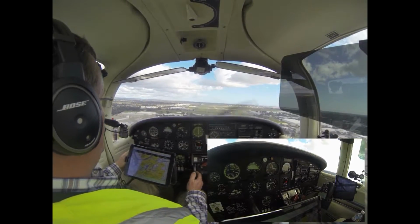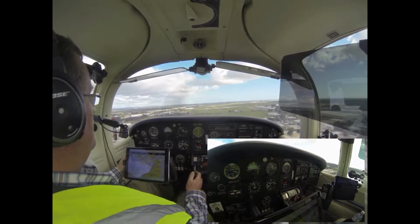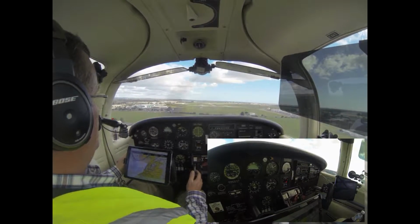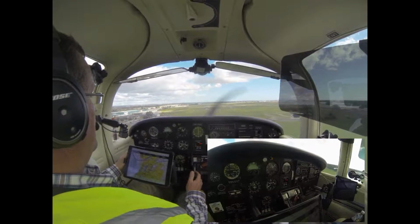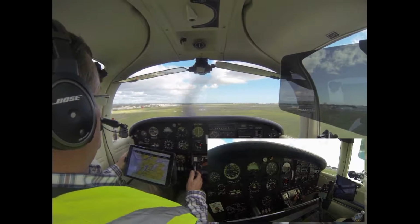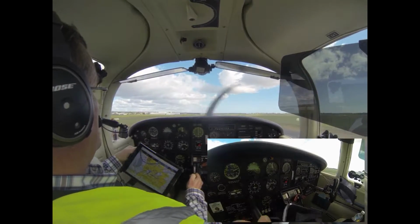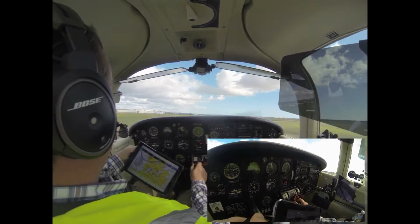Attitude looks good. 80 knots is a bit quick. Okay, first flapless approach. Approach looks good. Over the end fence at about 73 knots. Good. Okay, and we're just powering off. And it wants to float. Nice. And 55 knots. And we're flying again.